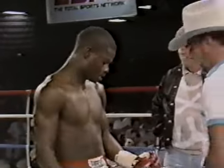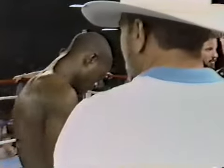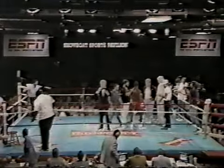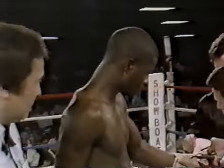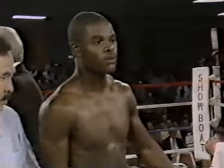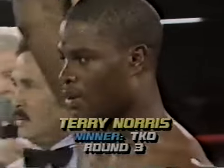Oftentimes we're critical of the officiating. I thought Padilla stepped in at the exact right moment because Dreyer was really in a position to get hurt. Outstanding officiating job. Let's go to Chuck Hull for the official decision. Ladies and gentlemen, the time, 1 minute, 33 seconds of the third round. Referee Carlos Padilla stops the bout. The winner by a TKO, and still undefeated, Terry Norris.